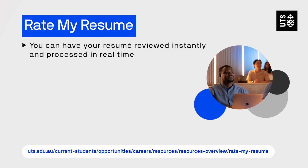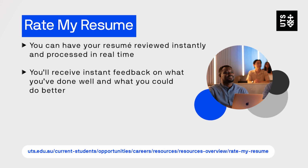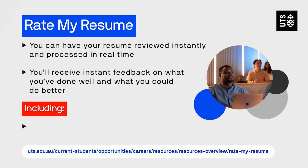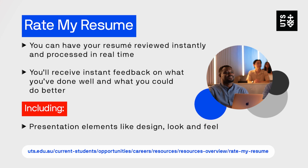They offer on-campus and online career support for students throughout their time at UTS and for up to 2 years after course completion. UTS Careers provides a variety of tailored career support services, including the very handy Rate My Resume service. With Rate My Resume, you can have your resume reviewed instantly and processed in real time. You'll receive instant feedback on what you've done well and what you could do better, including avoiding repeated words, effectively positioning knowledge, skills, and abilities to boost your profile, the document's length, the impacts of the qualifications included, use of action-oriented words, and presentation elements like design, look, and feel.